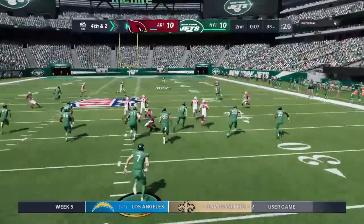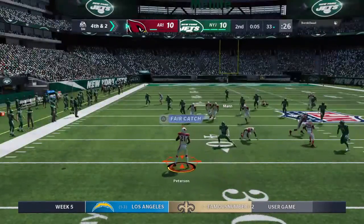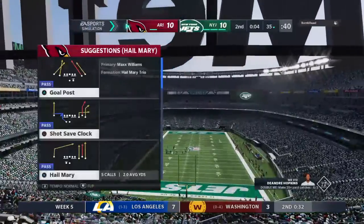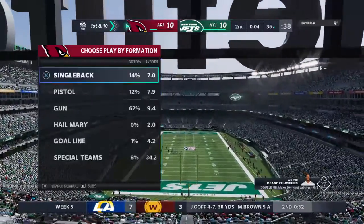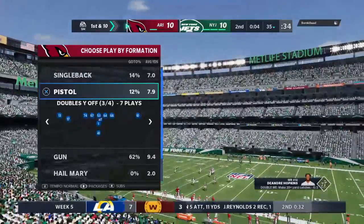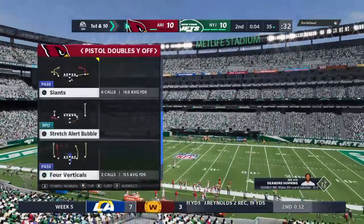He was called on 3 times in the win last week as his first one here's away. And a fair catch taken back near about the 35, 36-yard line. Officially, that'll be marked down as just a 28-yard punt. And there'll be time for maybe one final play before halftime.